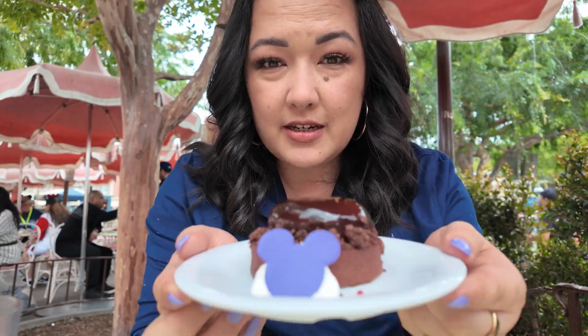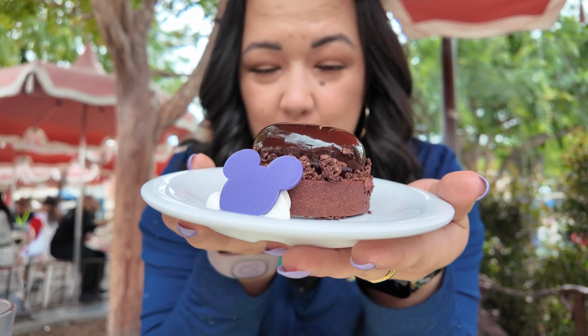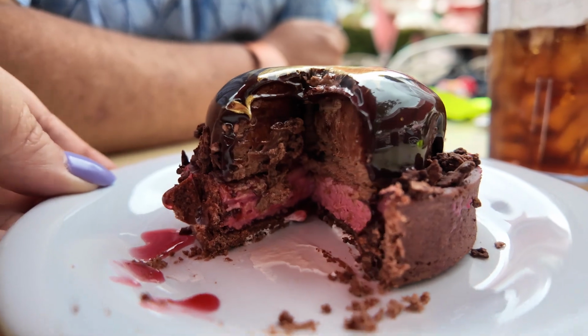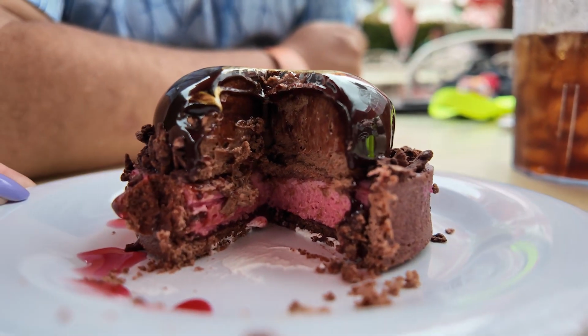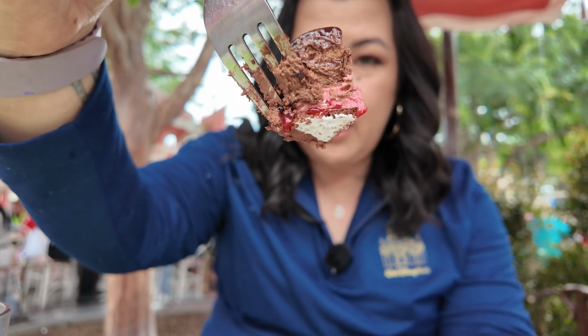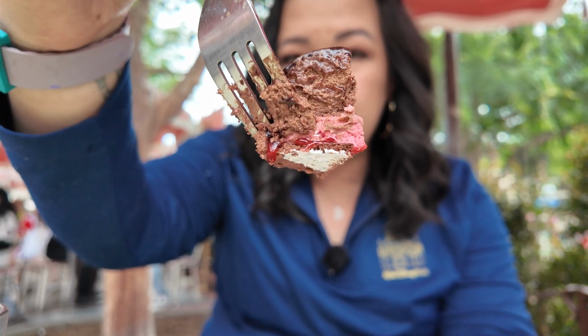I'm definitely getting full after the salad, chicken, and potatoes, but who can pass up dessert, especially when it is this cute? AJ just cut into his, so we know that there's some sort of raspberry thing happening inside of the chocolate. He said he likes it a lot more than he thought he would. Look at that, crispy tart shell. We have some raspberry filling and then the chocolate mousse on top.